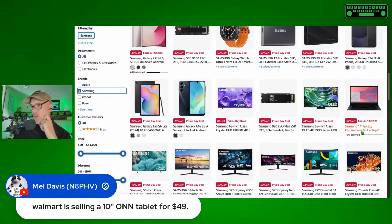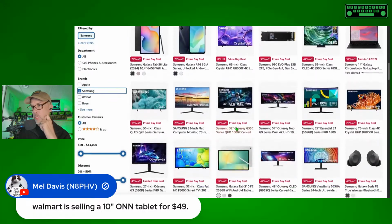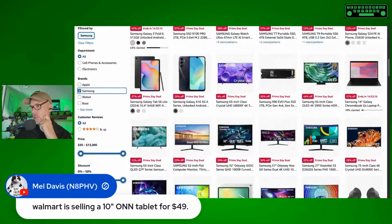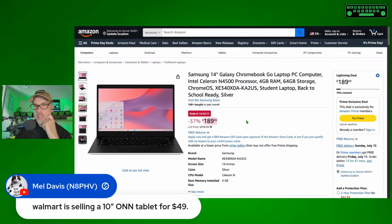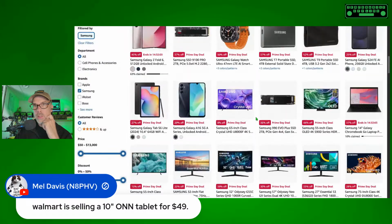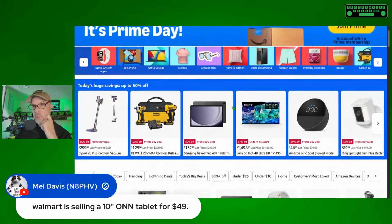Samsung 14-inch Chromebook. That would do all the ham radio stuff too, and you'd get a keyboard and a touchpad with it. What was the price tag on that one? 37% off is what the price tag is. $189. Yes, that's above the price tag. Be neat to jailbreak those and get them on Linux. There should be just like a search box for Prime deals only.